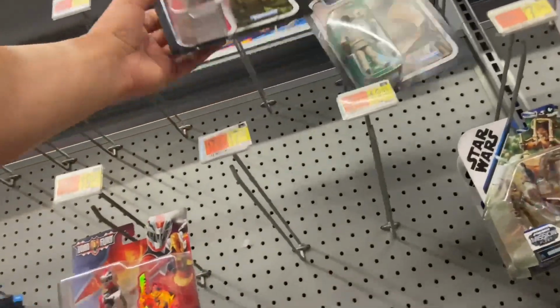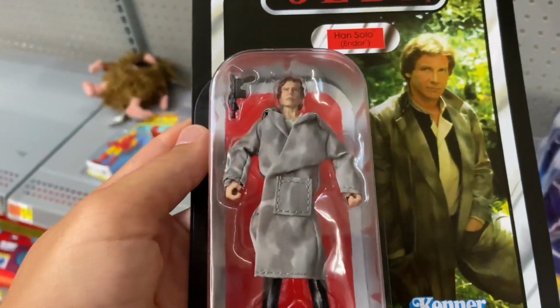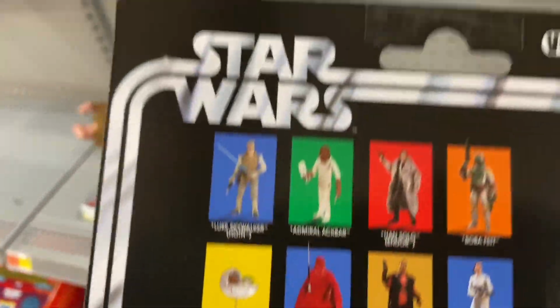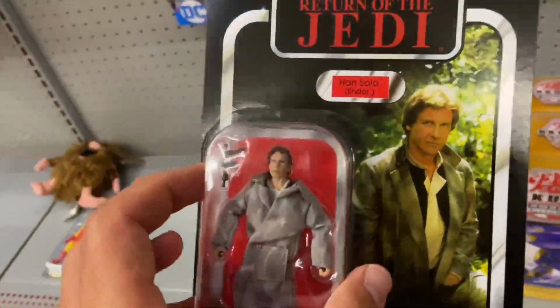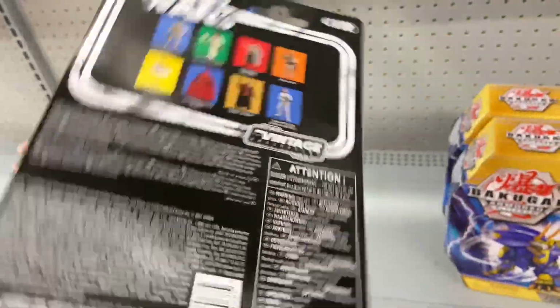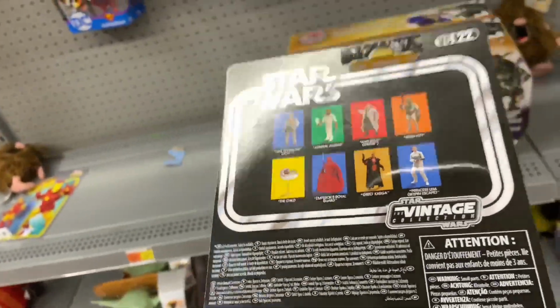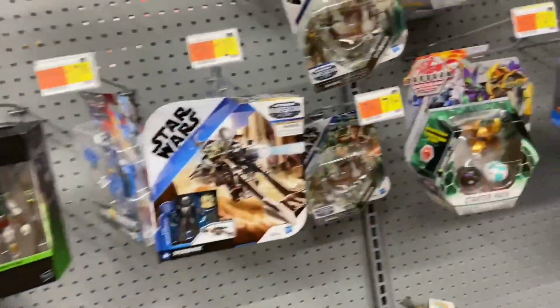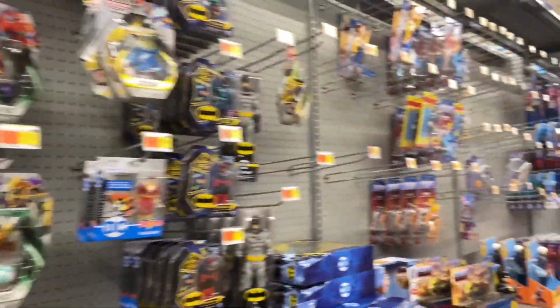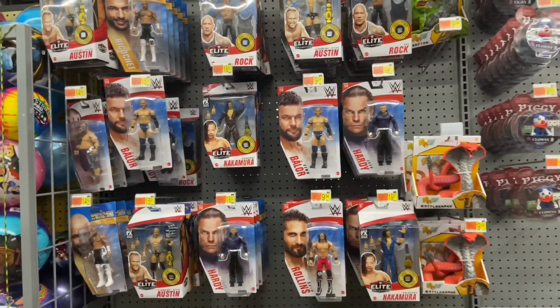Then I came over here and I noticed that they had some of the old retro-style Kenner Star Wars figures. They had this Han Solo, which I think is pretty cool. As a kid, I had the original version of this in that coat, and I thought it was so cool. The coat was way too tight. You couldn't move his arms. And they also had Admiral Akbar, which is one of the coolest designed characters, in my opinion. Those are the only two they had. Obviously, I'm not a huge Star Wars guy. There's some Jeff Hardys down there, but nothing was really popping out.